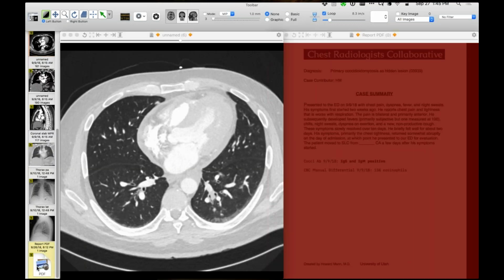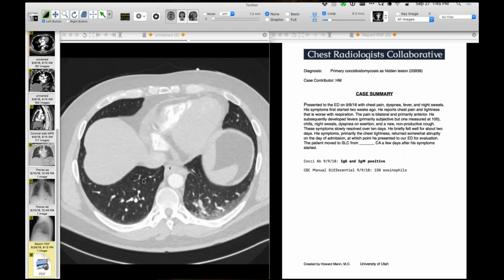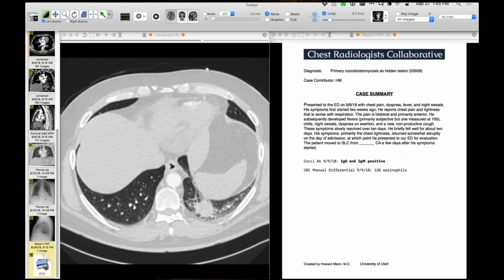And then based on this information that I'm going to show you, the diagnosis of Cocci was made. So this patient did come here from California. You can see that IgG and IgM are positive. He does have an eosinophilia. So a diagnosis of Cocci was made for this, and he was started on treatment for Cocci.